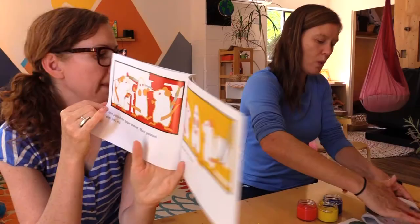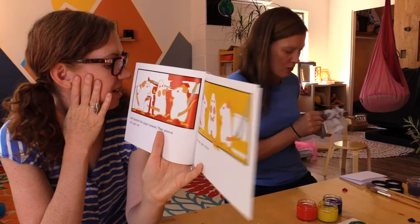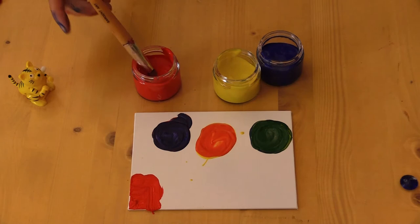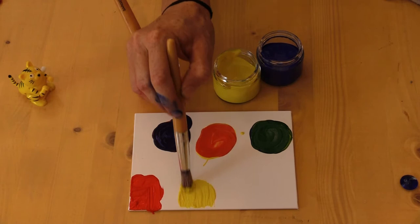They decided to paint the paper instead. Ooh, I'm gonna use a paintbrush. They painted one part red. They painted one part yellow. Here's the yellow. And one part blue. Blue.